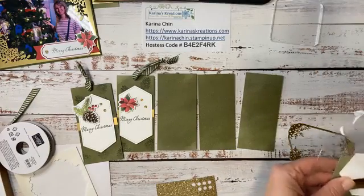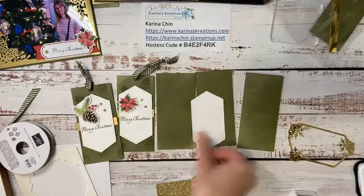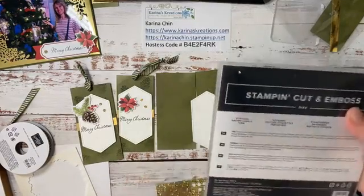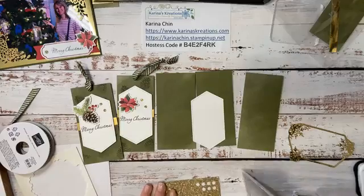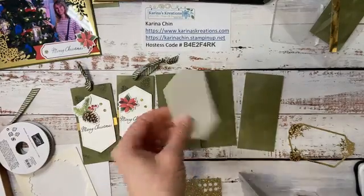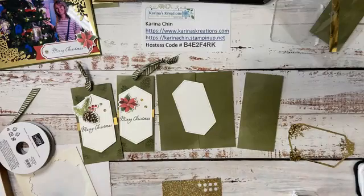Now, what I have done is used my stitch nested label dies that look like this, and I've cut some pieces. So if anybody buys the kit from me and wants these extra pieces cut, I will happily throw these in for free. And it's just some white cardstock, and that way you can make the tags. So I'll die cut those for you.